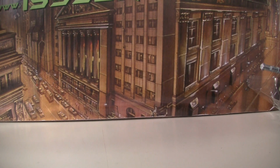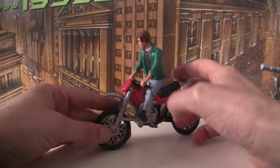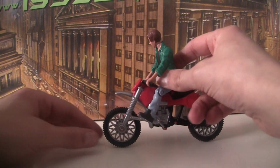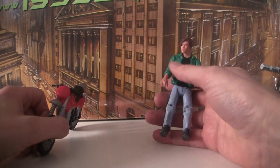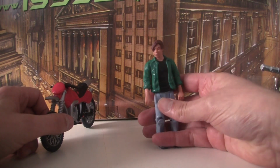Another one where I'm collecting the toy line, and this was one of the ones I needed to get. It was the Kenner John Connor on a motorbike figure from the Terminator 2 line. Very chuffed about this because I found the figure first for a couple of quid and was like, oh, I really want the bike, but you know what, let's just get the figure.